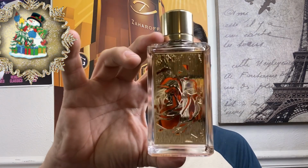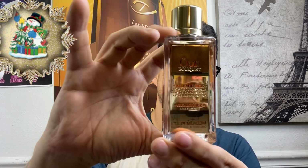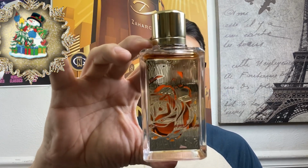I said this before in another video. This is a recommendation from one of my dear friends all the way from Paris, France. Her name is No Fragrances. You'll find her on Instagram. She sent me a decant of this one, and man, I am so glad I picked this up. Cool presentation. This is very much niche quality. It is absolutely gorgeous through and through.